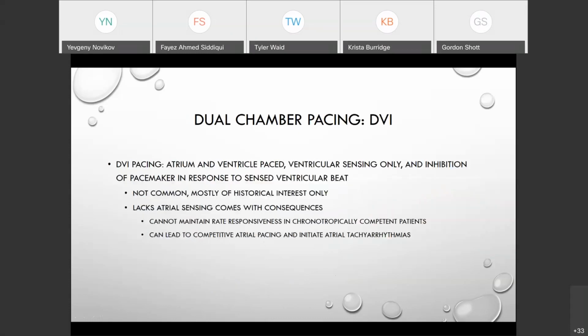All right. And then DVI. So DVI is, we don't use this very often. You'll probably never see this, honestly. It's mostly of historical interest. It's one that we had before we had DDD pacing. So what this means is you have atrial and ventricular pacing capability, but you're only sensing your ventricle, and you're going to inhibit the pacemaker in response to a sensed ventricular beat.